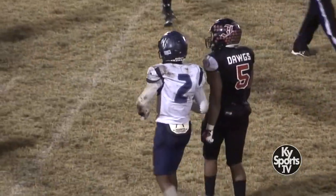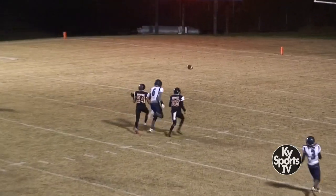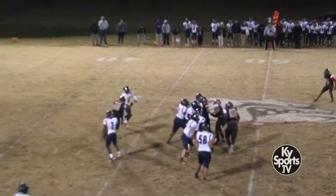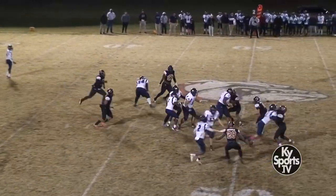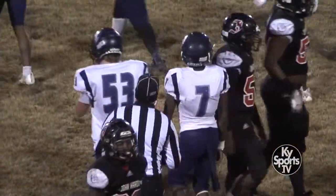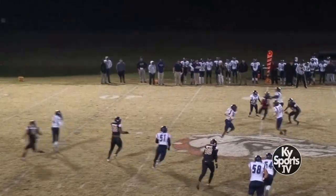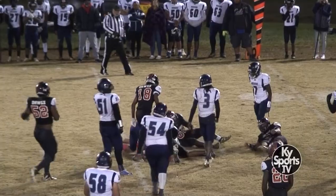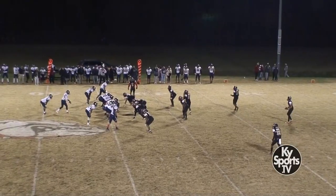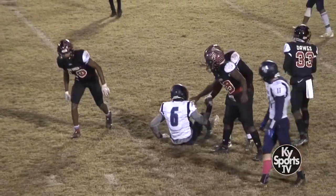Completion brings up the 1st down for the Mustangs. Complete to number 7, Bowen. That'll bring up 3rd down. Pass complete to number 2, Bibb. This is incomplete. Bulldogs will.